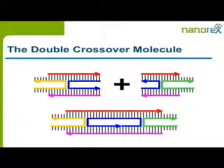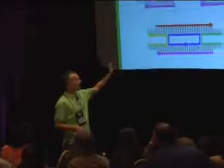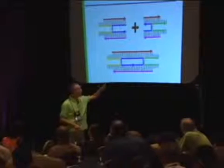And so what a researcher did, a very famous man now, his name is Ned Seeman, he's a researcher at NYU who's considered the father of structural DNA nanotechnology. He took two of these Holliday junctions in the closed conformation and ligated them, which is a fancy word for glued them together, to create a very famous molecule called the double crossover molecule. And this is the cornerstone of the entire field of structural DNA nanotechnology, this thing on the bottom.